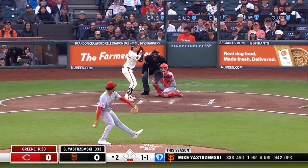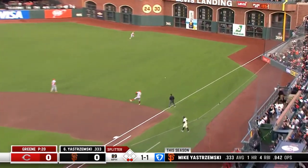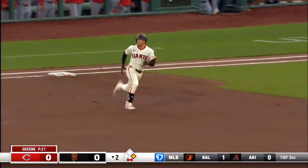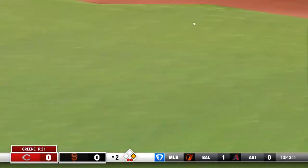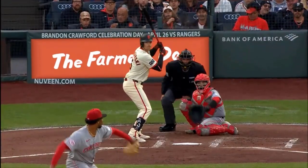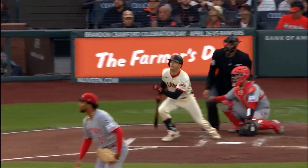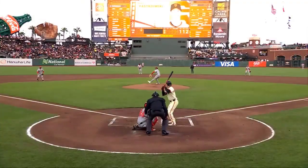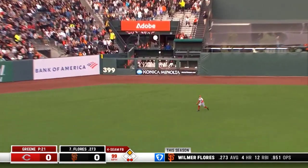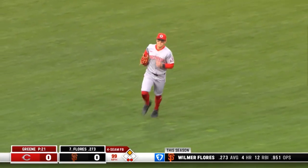We've seen several pitches. Lined over a hopping CES. That's trouble. Kicks off the wall. Done bare hands. Yastrzemski cruises into second standing. Been off that outside corner that had been called a strike. That looks like a split that just stayed on the early this season. First pitch slapped to center. Friedel makes the play.